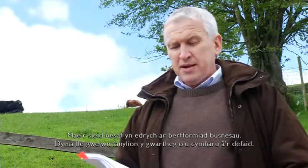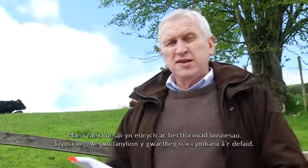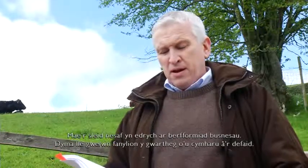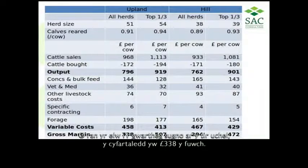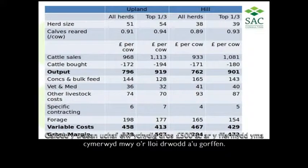The next slide looks at enterprise performance, and this is where we drill down and actually see how the cows are doing as compared to the sheep. Now, if we look at the margins for the upland sucklers, we can see that the average was £338 per cow. Again, this is notably up on recent years and driven by good calf prices. The top third of performers actually achieved just over £500.